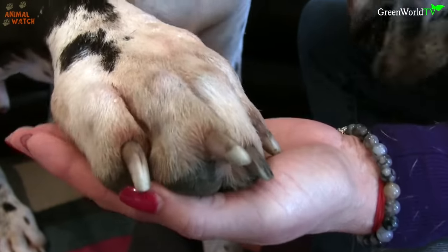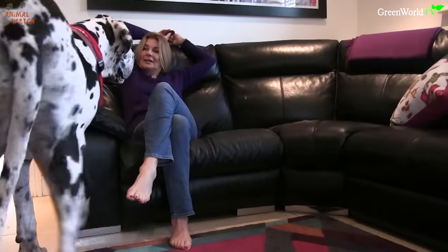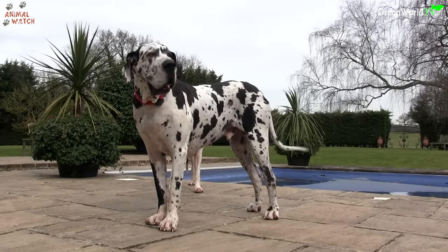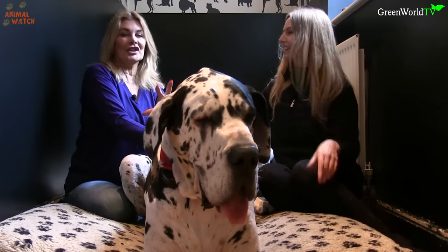Of course, their incredible height seems to be one of the things that a Great Dane is known for, aren't they? That's right. How tall can they get? I mean, well, how big is I think Hugo? I haven't measured him, but I think he's quite big for a Dane. Quite big. He is a large Dane.